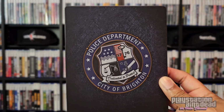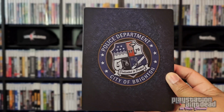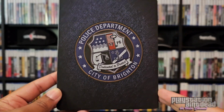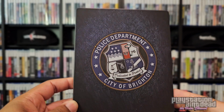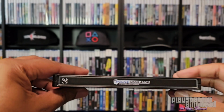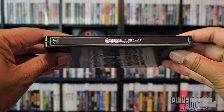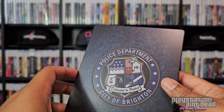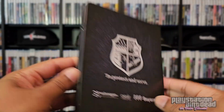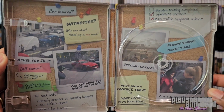Next up, this one's actually the Police Simulator Steelbook edition. I know in the States we're getting it next month, I believe, but over in PAL Germany, this has already come out, but this is a Steelbook edition for that game. Police Simulator: Patrol Officers. So, got the city of Brighton on there, protect and serve, and inside of it, some things from the game as well.